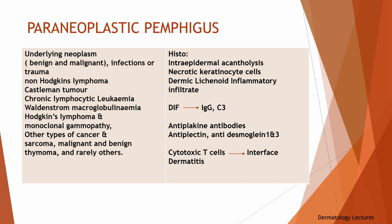Antiplakin antibodies can be present: desmoplakin, periplakin, envoplakin, as well as antiplectin, anti-desmoglein 1 and 3 antibodies, antibullous pemphigoid 180, and antibullous pemphigoid 230 antibodies. Although this is an autoimmune process similar to Pemphigus vulgaris, there is a much greater number of antibodies that are directed against many different antigenic targets of the oral, respiratory, and genital mucosa as well as the skin. Cytotoxic T cells also may play a role in some cases. As a result, the presentation of this disease is much more severe than Pemphigus vulgaris.